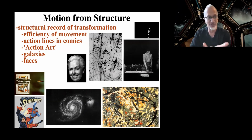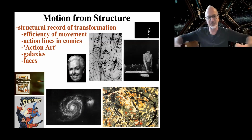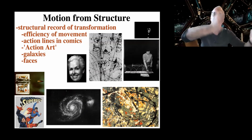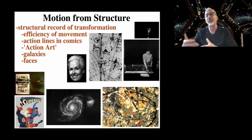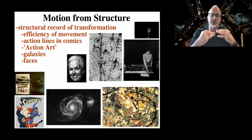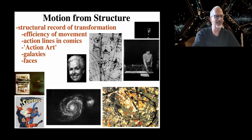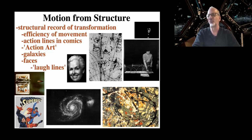And the transformation in this case would be the number of times, the frequency with which somebody laughed versus somebody worried versus somebody was sad versus somebody was excited. That is in the structural record of a face. Okay, we'll talk about that more when we talk about faces. So laugh lines, I think, are a really cool example of this.